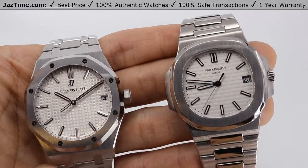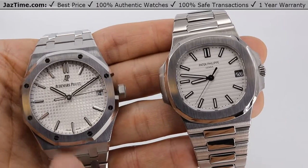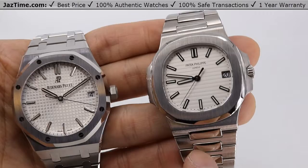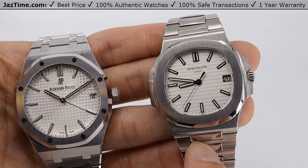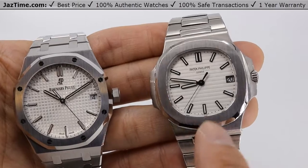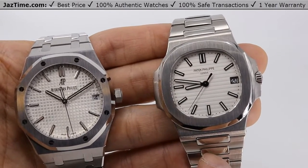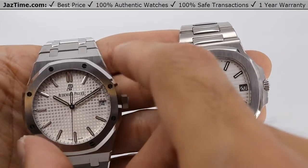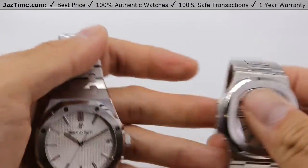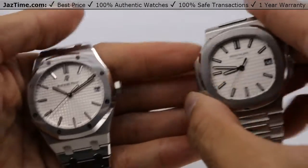Today I'm going to be comparing the Audemars Piguet Royal Oak 15500 ST White with the Patek Philippe Nautilus 5711/1A-011 White, also known as 5711 White. I'm going to talk to you guys about the bezel, the dial, the bracelet, the movement, try it on, and give you my thoughts. So let's dive right in.